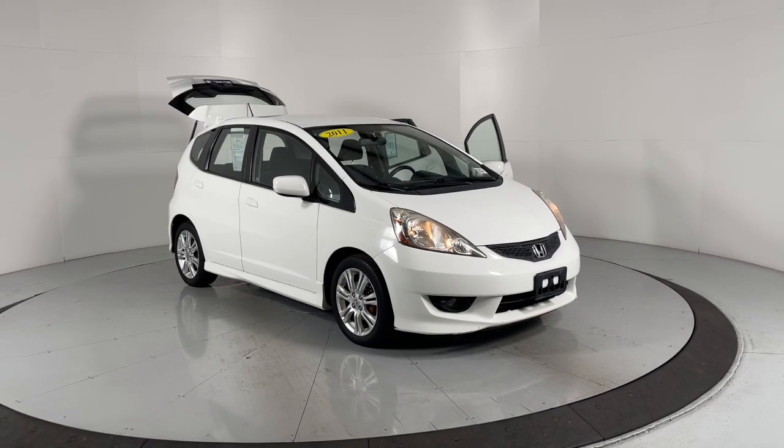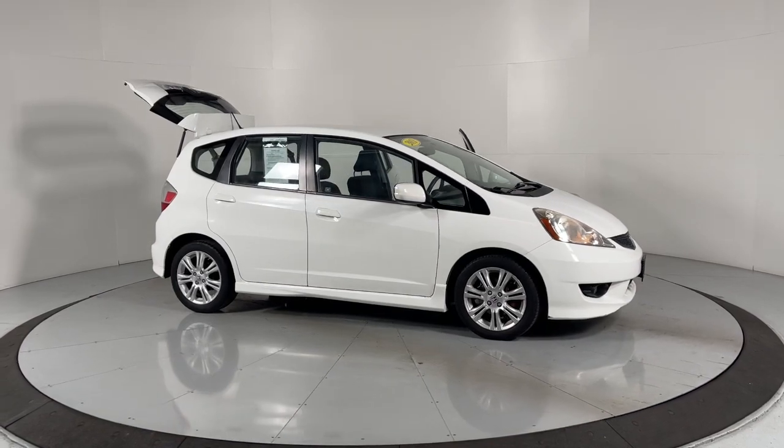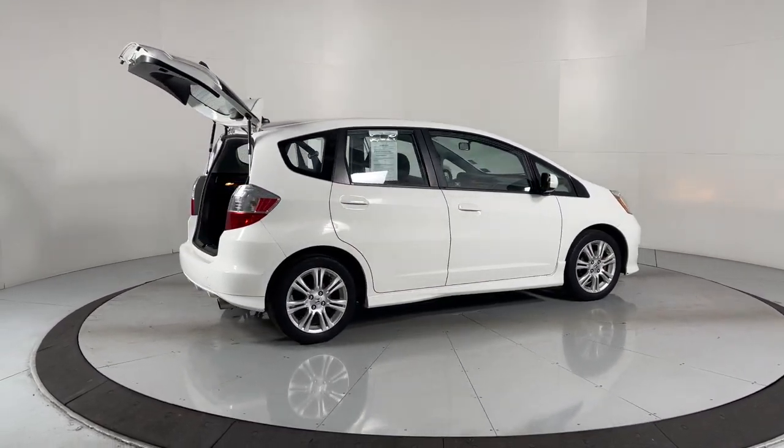Look no further than the 2011 Honda Fit. With less than 110,000 miles on the odometer, this vehicle provides excellent value. Take a smart approach to efficiency in this Fit.